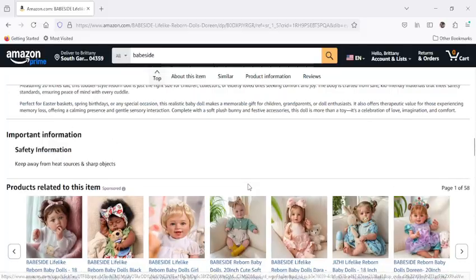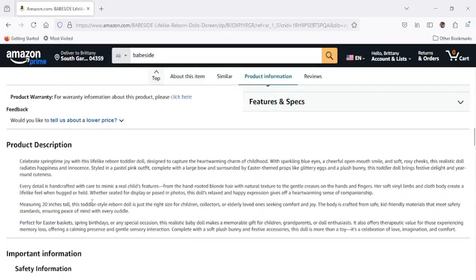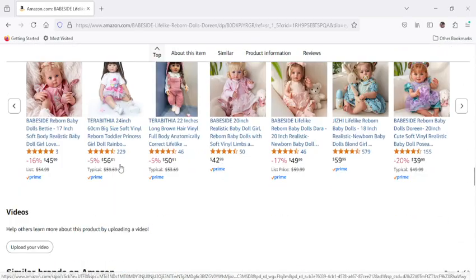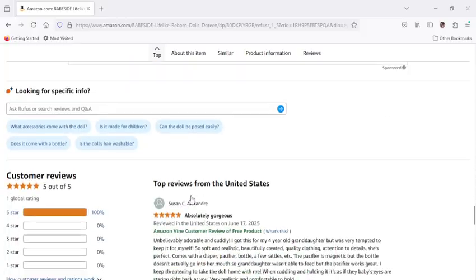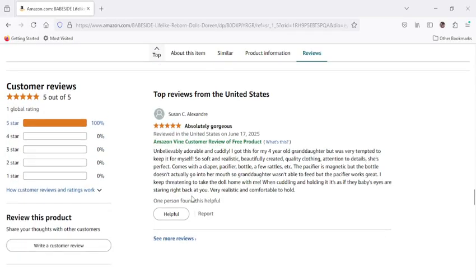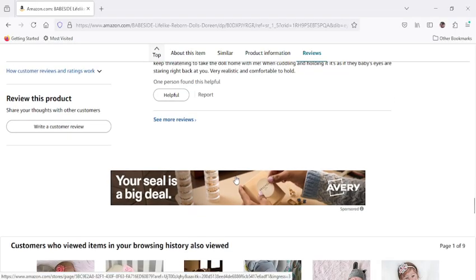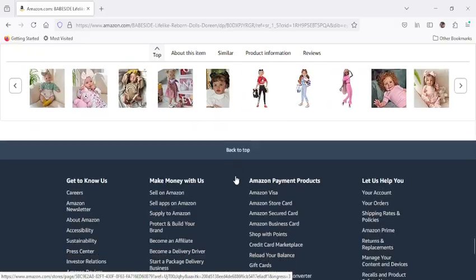Sometimes you gotta scroll to the reviews. I mean, it's 20 inches, but every kid wears a different size. Every doll is a little different. The upside to reborns.com is, you know what size baby clothes are gonna fit. I don't know what size clothes this one fits, but they do come with a diaper, a pacifier, a bottle, a rattle, and whatnot. But yeah, that is nice.